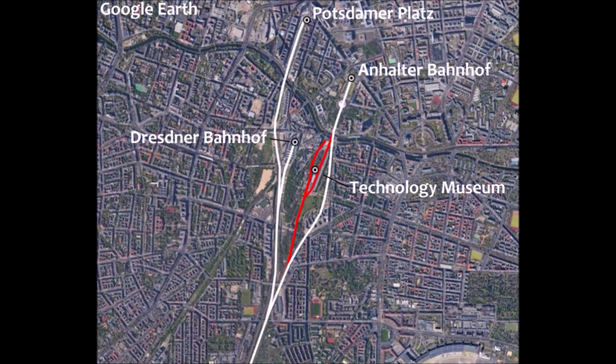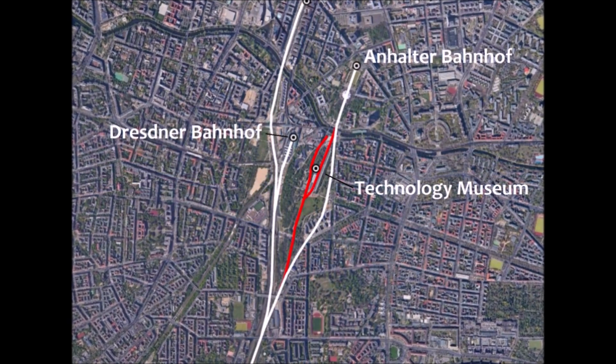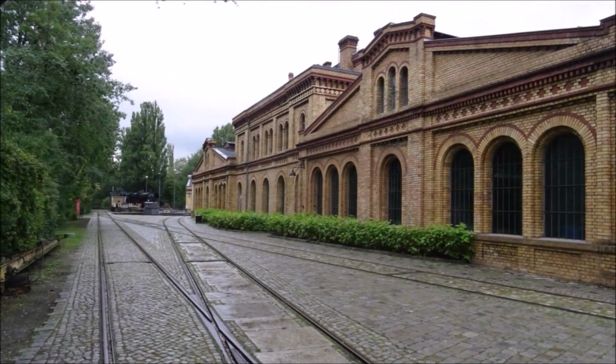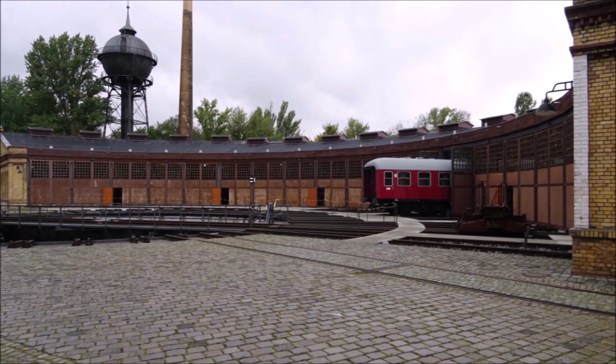Between the approaches of Anhalter and Potsdamer Bahnhof lay Dresdner Bahnhof, as well as various freight yards and depots, including 2 roundhouses which are now the German Technology Museum, which I've explored in a separate video.